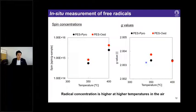The g value, which is a dimensionless quantity that characterizes the magnetic moment and angular momentum of an atom, decreased with increasing temperature. Also, the g value at 350 degrees under air was slightly higher than that under pyrolytic condition. The higher g value suggests the presence of oxygen-containing radical species, whereas the lower g value indicates the presence of carbon-centered radical species. Thus, the novel high-temperature ESR allowed us to evaluate the in-situ behavior of pyrolytically or thermo-oxidatively produced radicals at high temperatures.